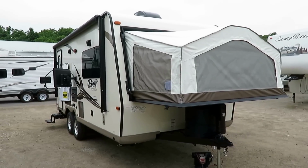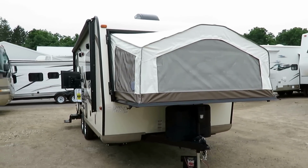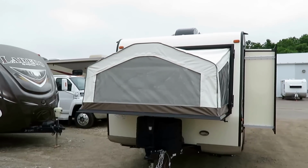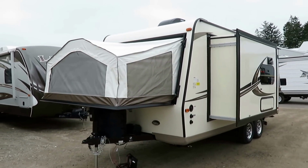Rockwood Roo 21DK bestseller back in stock with a couple little updates here, Haylet RV of Coldwater, Michigan. And I say little because when you have what is pretty much the best-selling series of lightweights on the market overall, you just don't need to break the mold, and that's who Rockwood is.